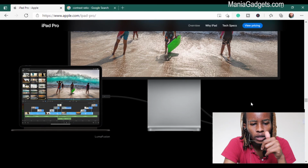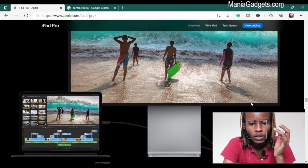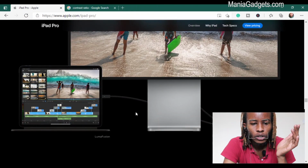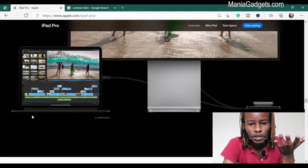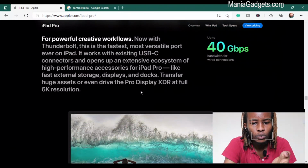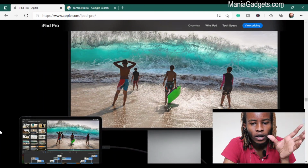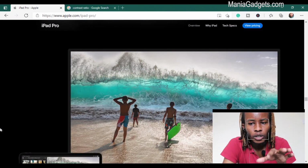Awesome. So that Thunderbolt allows you to connect to other accessories. You can connect it to an iMac. You can connect it to other accessories, storage, and it's faster. It's more bandwidth, 40 Gbps bandwidth, make it easier to transfer images, things like that, and also transfer huge assets, or even drive the Pro Display XDR at full 6K resolution. Awesome. Maybe editing something and you want to see it in the Pro Display.